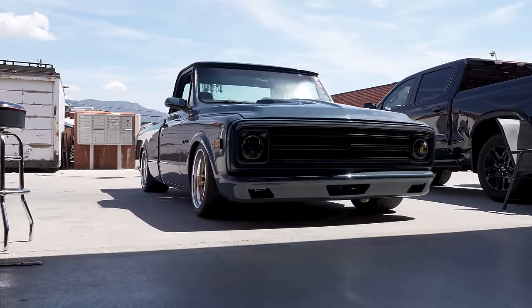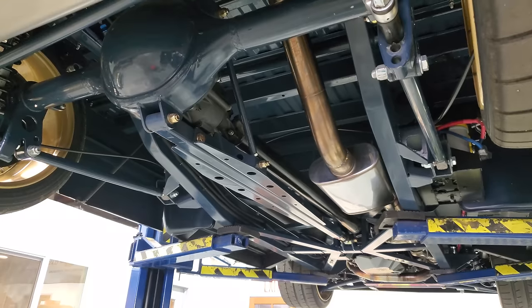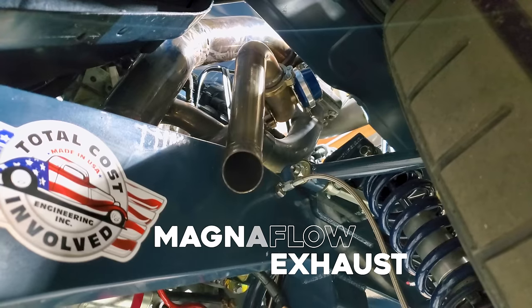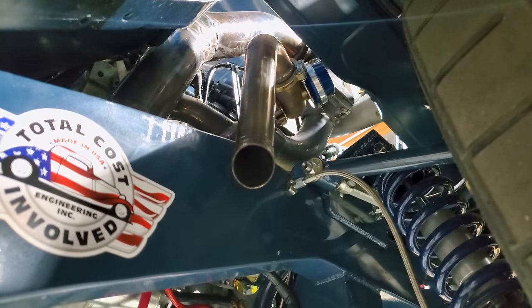It's really cool that you can actually see the suspension and the frame. Yes. Exhaust, I built it all myself. It's all stainless steel all the way to the back. Oh, really? Yeah, Magnaflow exhaust. It basically turns to one outlet because of the single turbo. It's just the Y going all the way out to the back.